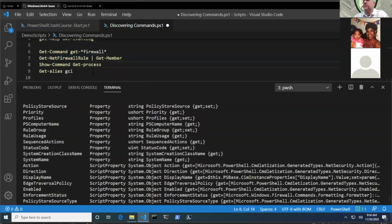So now we're going to do another commandlet that wasn't talked about yet. It's called show command.